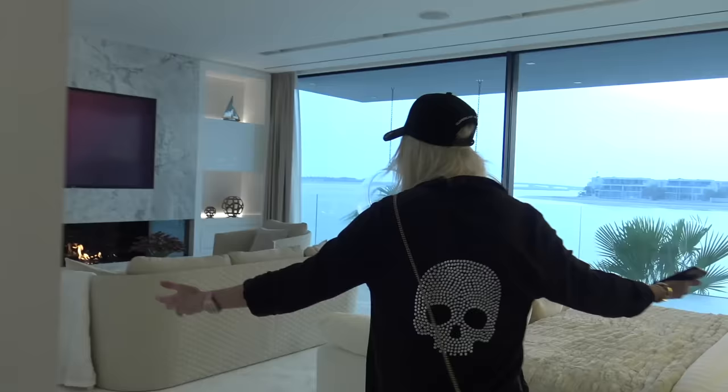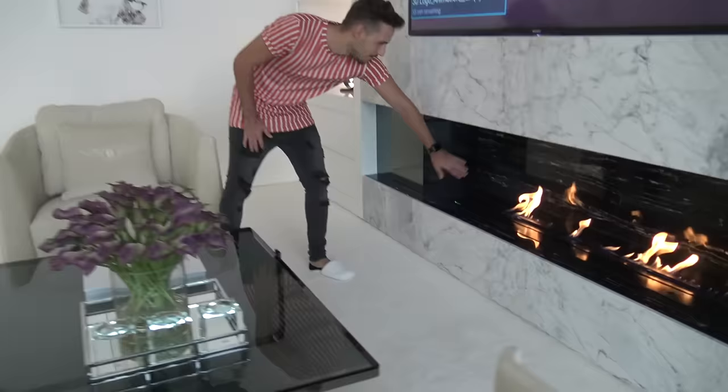Look at this, you guys. Look at this view. Like from every room, you get this incredible view with the sun coming down. Fireplace is sick. It's not behind glass, but it's actually, it's real. Yeah, you can put a marshmallow on there. Just touch it, Soji, just test it. Wow, yeah, it's real. Nuts.